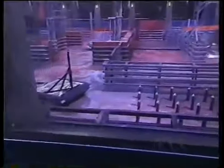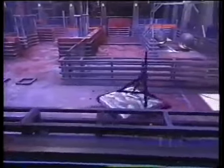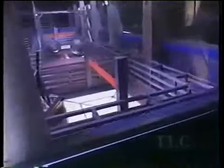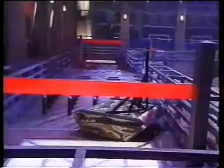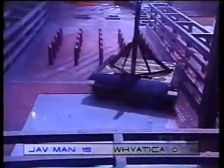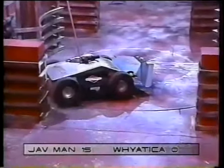Javman is going after the spikes. He takes his time, lines it up. Oh, not quite over, and lifted from behind. He's down now, but not moving. All right, now he's off. Javman looking for the 15. He's got it. And Robotica still dead on the turntable. This is sad. Very. He's got to get moving.